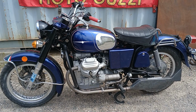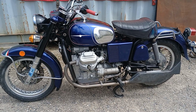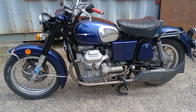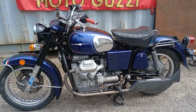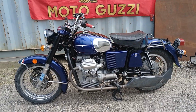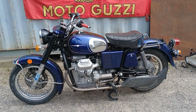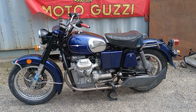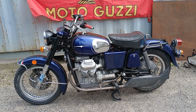As with most Guzzis of this age, the paint on the frame is a bit thin, so the paint was sandblasted off and redone, supposedly with some hard epoxy paint, which turned out not to be so. Originally the bike was going to be black and I was going to do it all in that hard epoxy, but it turned out to be crap paint. So I decided to give the bike a bit of colour.